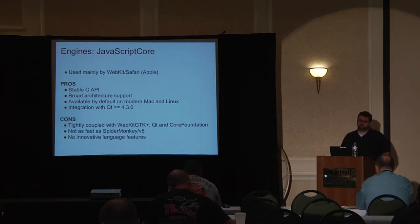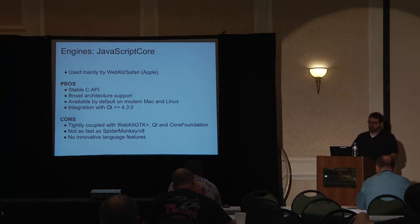Which means that if you wanted to use the JavaScript C API, and you wanted it to be pretty much available everywhere, WebKit's your only choice. However, it also has integration with Qt from version 4.3. That's the Qt script I was talking about.